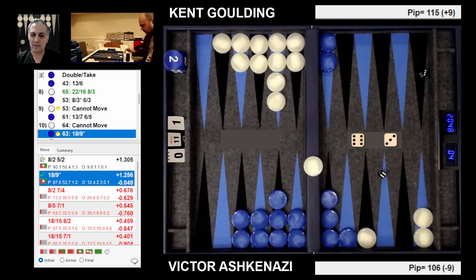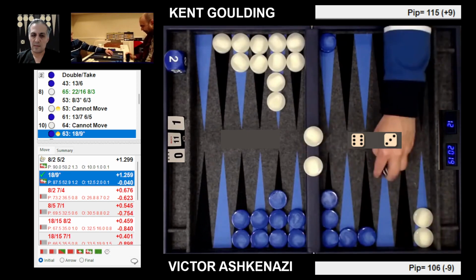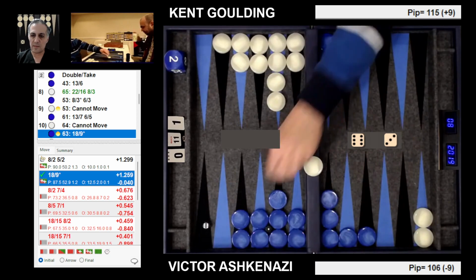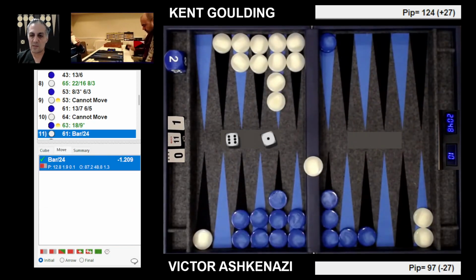6-3. He's able to make his 2-point, or he can hit. This is interesting. Decides to hit. Looks like it was better to make the point. Kent rolls a 6-1 from the bar, brings in 1 checker.